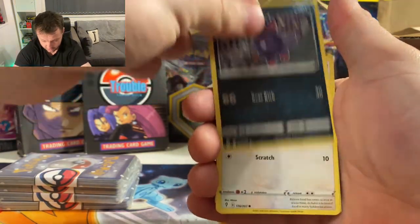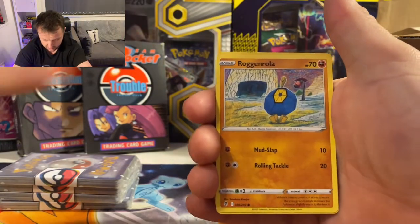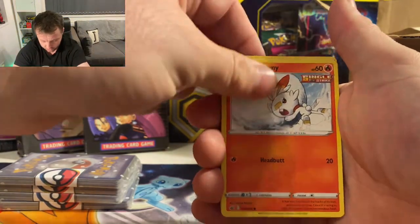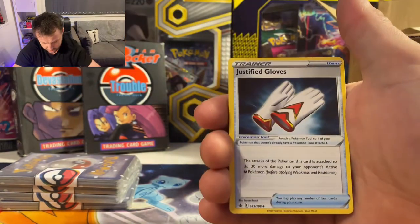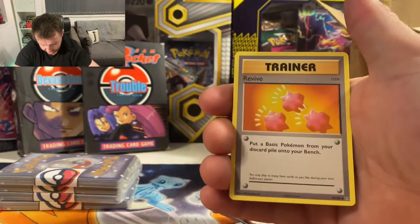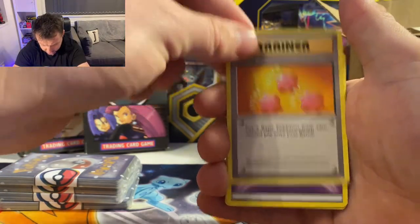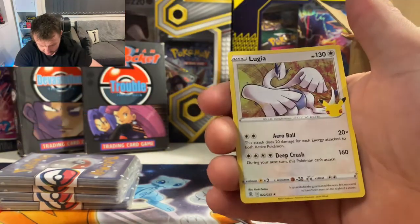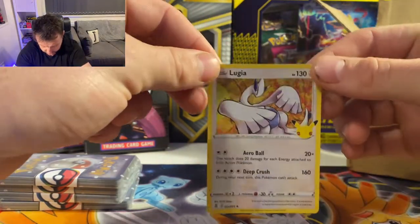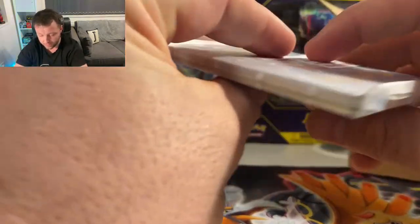Squirtle. I'll try and go through these quick because this is a mixture of the latest Sword and Shield era. So you've got Evolving Skies, Vivid Voltage, Chilling Reign, Shining Fates, and I've just thrown that one out completely because that's Evolutions. Along with the energy, finishing off your Lugia. Right, so that's the first batch done. We've got another four of these to go through.